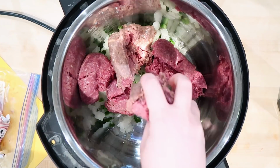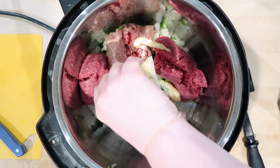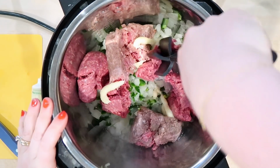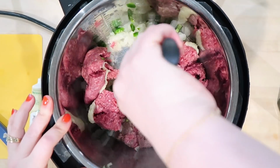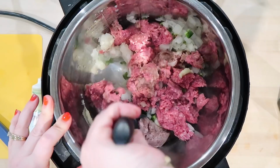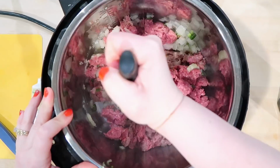So in my Instant Pot here, I have some onions and some peppers. I also put about 1.5 pounds of ground beef in there. You did see me chopping up some jalapenos there. Those are optional. And if I would have had a green pepper, I probably would have added it to this as well. I also added some garlic.